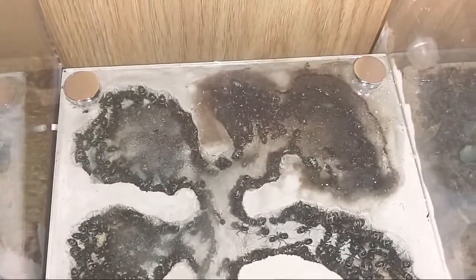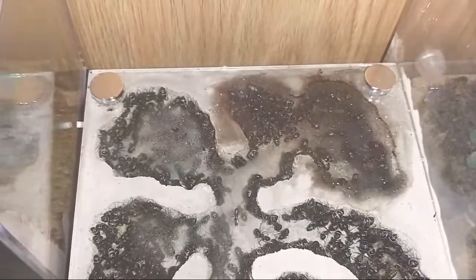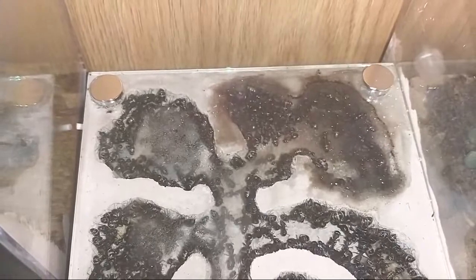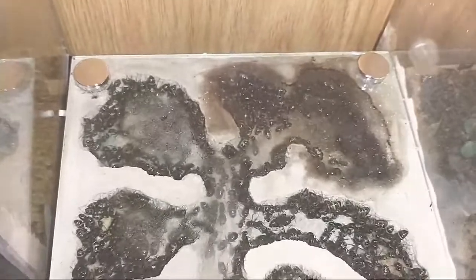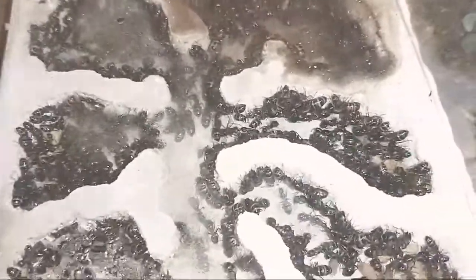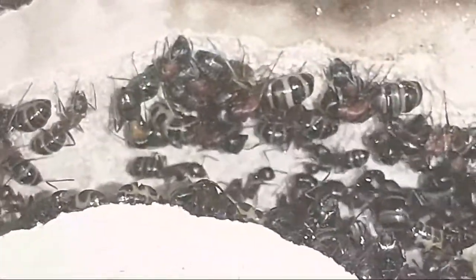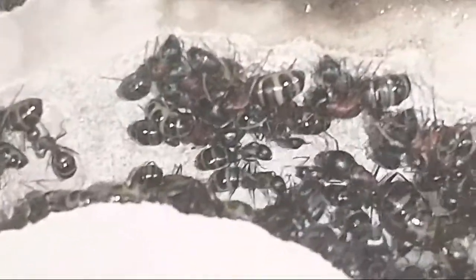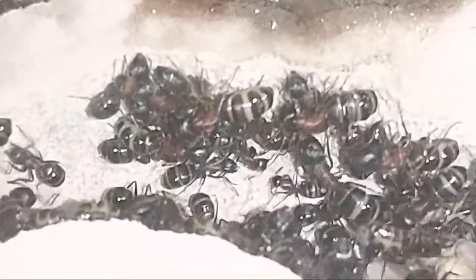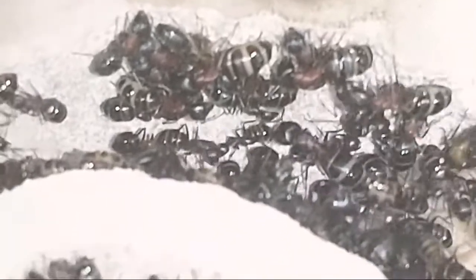When I caught these, they had a bunch of larvae with them. So they're either Camponotus... I think it's the second one. I've got their scientific names written down, but it's in the notebook on the other side of the room. I try to make sure I get the scientific names right for the video descriptions and stuff.